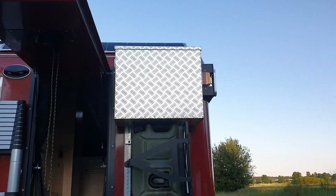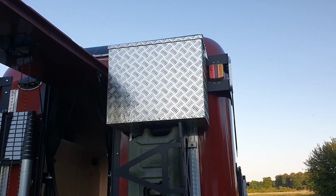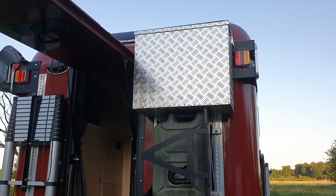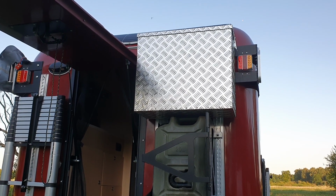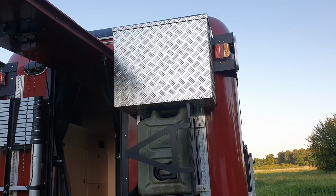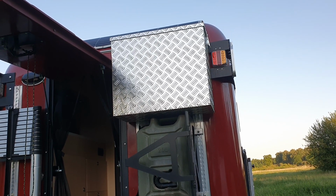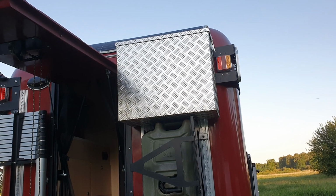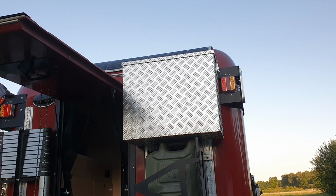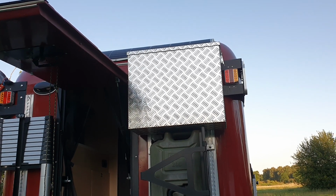So this aluminum box is designed and made for a special water cleaning system. There will be a water pump, water filters, and a hose fitted, and you can just drop the hose into the water pond and suck the water into the water tanks, and the water will be cleaned.